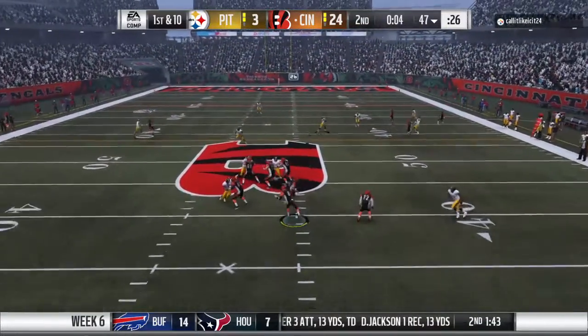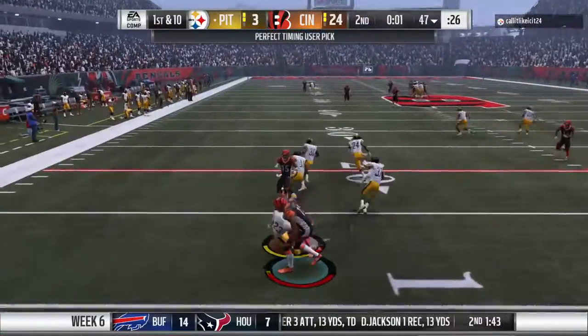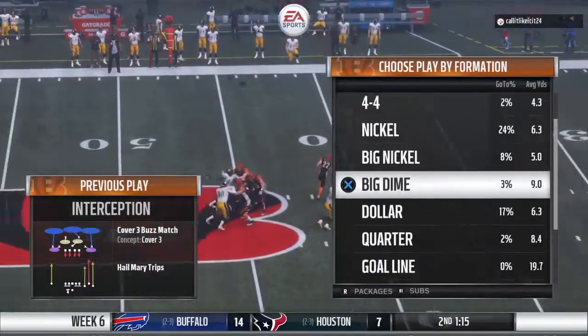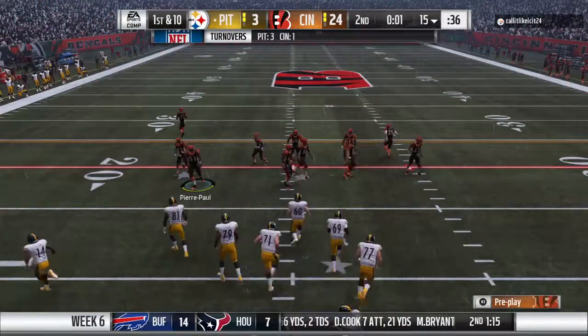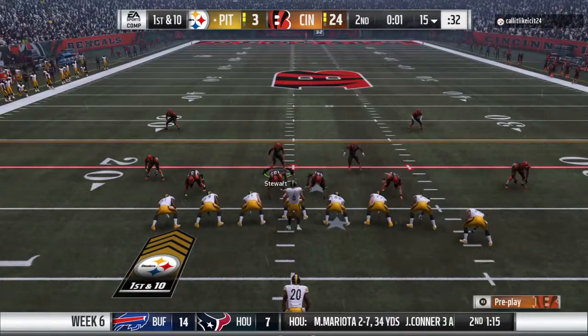Following the interception, Cousins looking deep for Adams. Into heavy traffic, and it's intercepted. Picked off by Kyle Fuller. And his guys have got it back at the closing stages of the first half. Final play of the first half, barring a penalty, as they come up on 1st and 10.